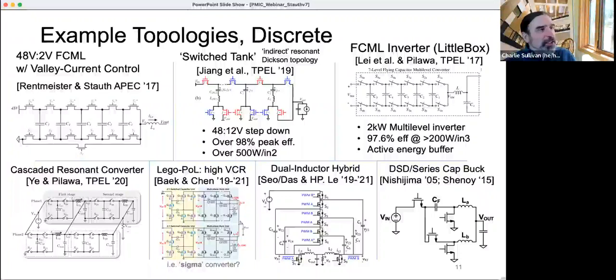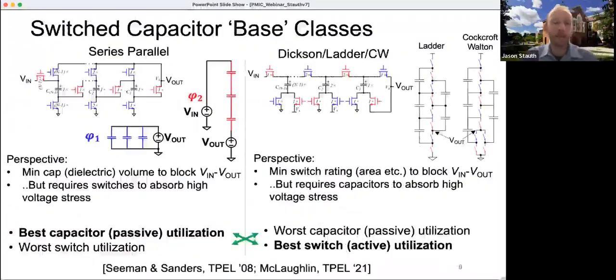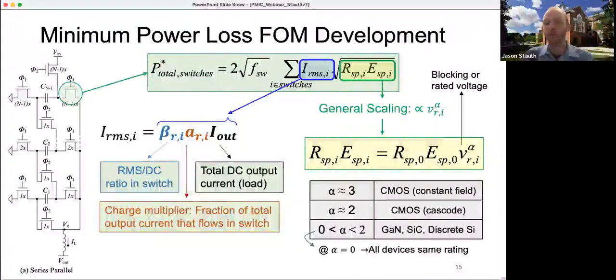Another question is, what about using silicon versus silicon carbide to get better switch utilization, maybe in a Dixon topology? I mean, sure. I'm not really going to give you an answer on that. But it comes down to switches that perform better at high voltage. They are going to change the way you want to think about the architecture, right? I can't tell you what the answer is there, but generally speaking, silicon carbide is very nice for high voltage and high temperature.